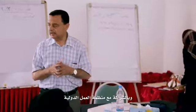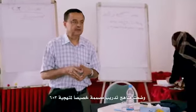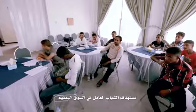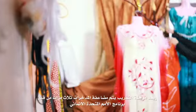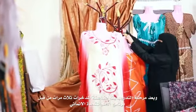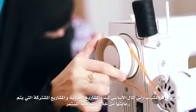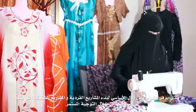In partnership with the ILO, an entrepreneurship training curriculum was developed and tailored to the 3x6 approach and targeted youth working in the Yemeni market. Savings were then tripled by UNDP, which provides youth with seed capital to start individual businesses and joint ventures that are nurtured through mentorship.